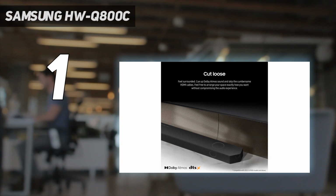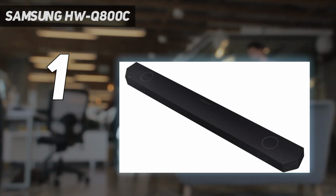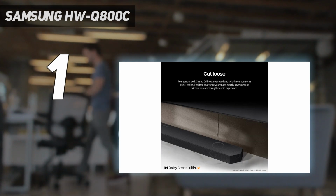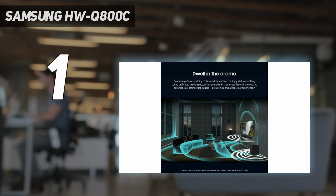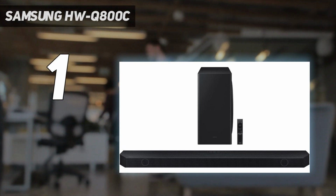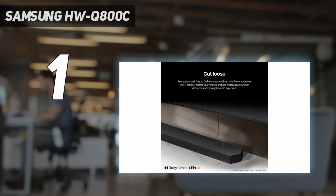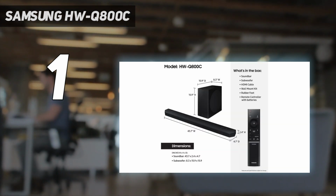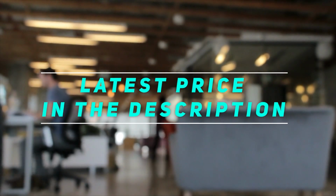Design. In terms of looks, the HWQ800C may not be the most visually appealing bar. It looks a lot like any other regular soundbar, but there is something particularly attractive about its grilled finish, which reminds us of an industrial aesthetic. Although it's heavy compared to other soundbars, it's a reassuring heaviness that gives it that sense of quality. At 43 inches wide, it fits well with a 50-inch TV and would look great with 55-inch plus size TVs. Check out the video description for the latest price and more information.